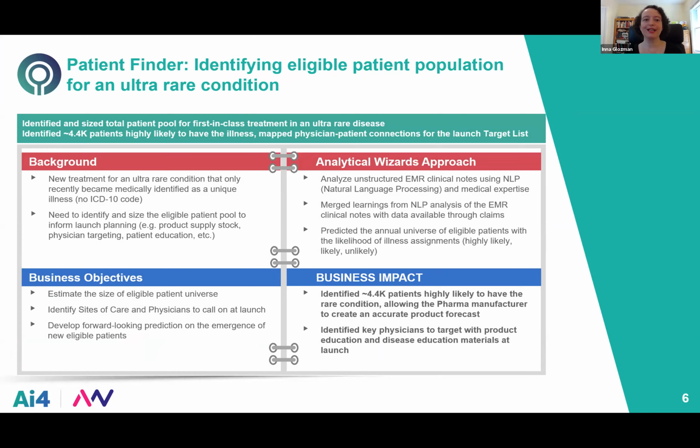So our goal in this assessment was to identify and size the eligible patient pool for this particular condition to inform launch planning, because the product we were working on was pre-launch. So what we started with is, again, given the unique elements of this particular market, analyzing unstructured EMR clinical notes using natural language processing. And we really had to go beyond keywords here, because with this particular illness, it was not only about the ruling in of some of the symptoms, but also about ruling out some of the symptoms. So NLP really sped up our process here. And in addition to using artificial intelligence, we also deployed the medical expertise because we believe that some of the best solutions are really at the intersection of different approaches.